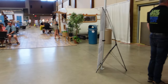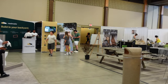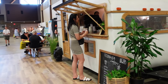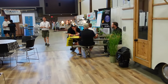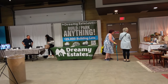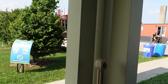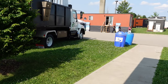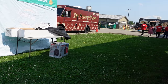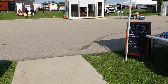Tiny home race. Okay. Do you want to go outside? Sure. Build in your backyard. Did you want something? We have a little coffee place. Build and park anything. Well, they have some food trucks out here. Dairy-free smoothies.